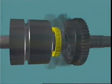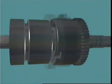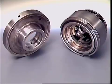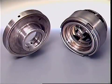The one-way clutch is a sprag type. It locks the planet carrier to the center support whenever the carrier tends to turn in the opposite direction to the transmission input shaft. The inner race of the clutch is provided by an extension on the center support. The outer race is formed in the planet carrier.